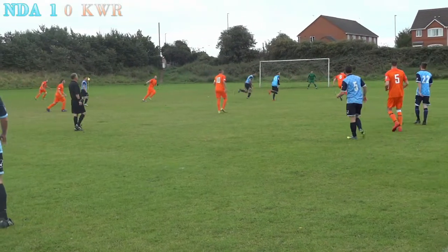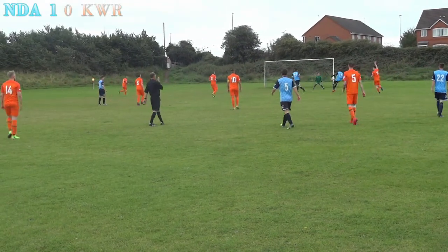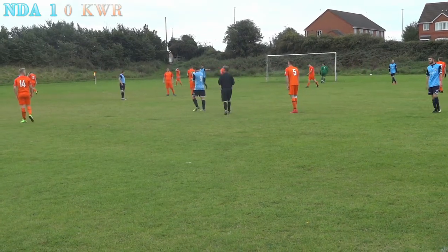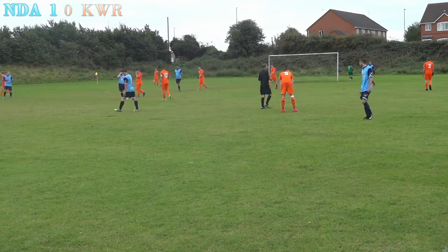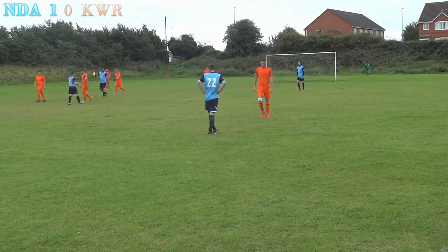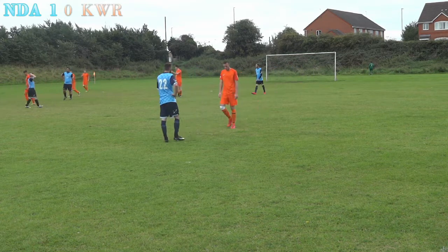And I hook a lovely ball over the top, and Kyle's latched onto it. It's through. Shoots. That's a great save by the Kingsway keeper. The flag's gone up. And I've had a word with the ref there because Rogers was offside, but I don't believe Kyle was. Regardless, no goal there. Great save by the Kingsway keeper.